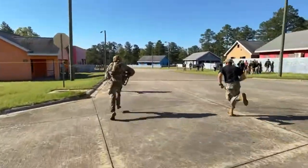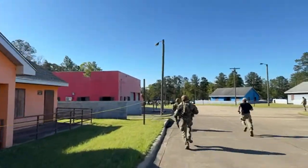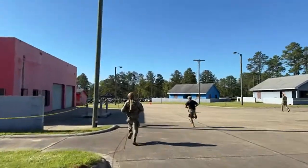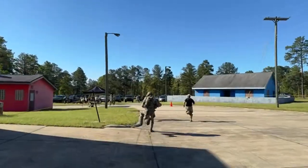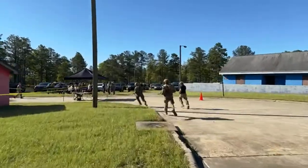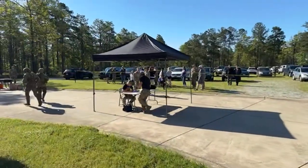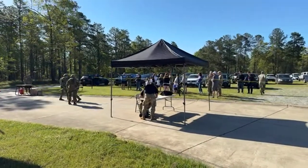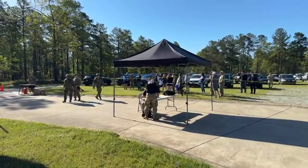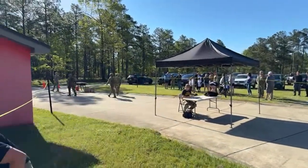Come on. This has to be an all-out sprint right here. Seconds could be 5 places. That was team 27.